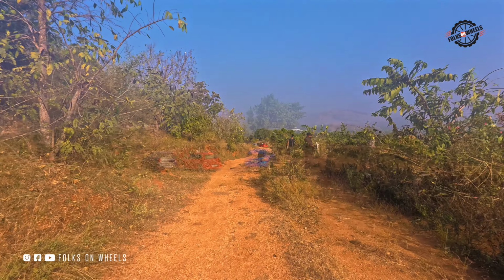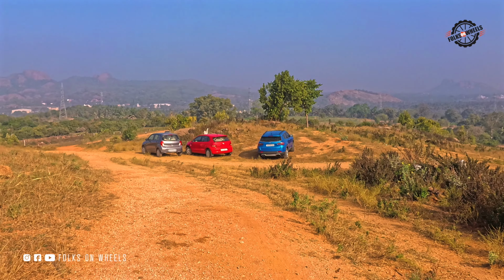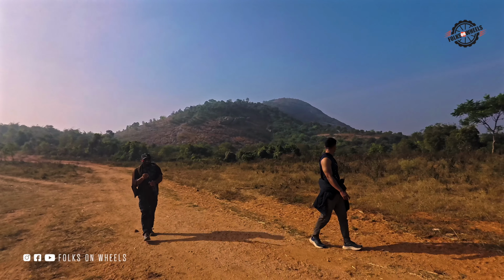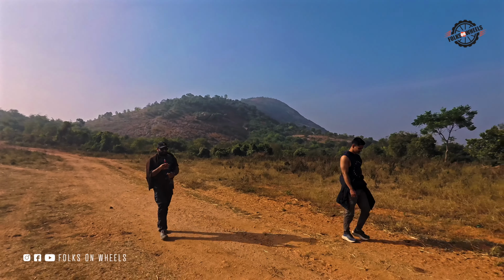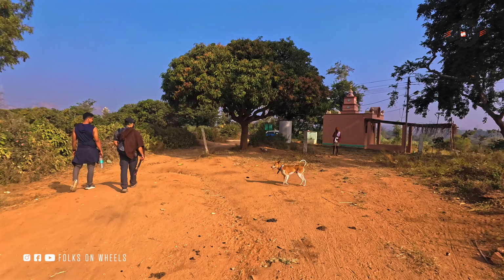There is no water source on the trail, so make sure to bring enough water and any eatables you may need. However, please remember to carry back your bottles and wrappers to keep the trail clean. Be cautious on the slippery rocks and follow the trail markings to reach the peak safely.